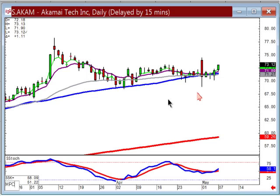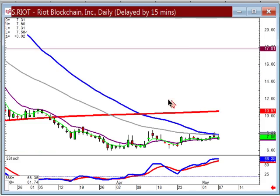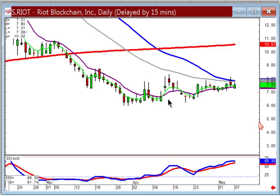MPC, another one that if you bought on positive trading today, when it came back down and closed here, you would have closed it out. That turned it into being a bad looking chart. You can always buy it back if it opens positive, but right now the probabilities are not good for you. And Riot, nothing. Wouldn't be long or short. You're sideways. They couldn't get through the 50.